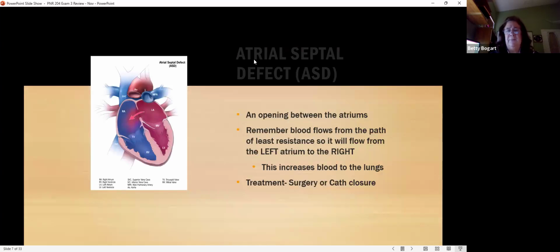Now, I mentioned atrial septal defect already. It's that opening between the right and left atrium, and we know blood is going to flow to the right side. Think about how blood goes through the body, through the left side, and just gets back to the right side. So pressure on the right side is going to be decreased. If there's a hole, blood goes from the left side over to the right side. So blood goes back into the right side and back into the lungs. It's increased blood to the lungs because that's the way the blood is flowing.